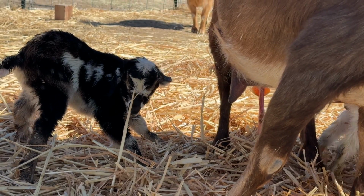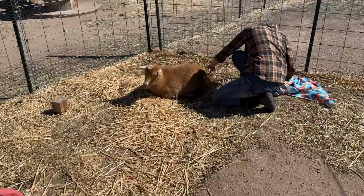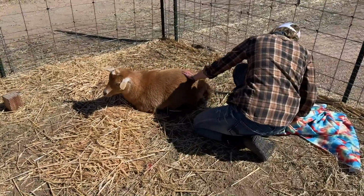This morning we moved Friday into her stall with her babies. And we were able to get Maybee over here because she was in early labor. And now she's in active labor, so it's gonna be any minute. First baby's born in the barn.